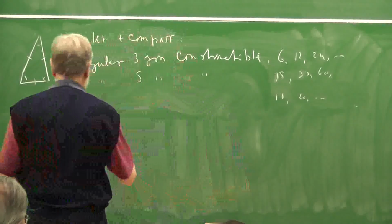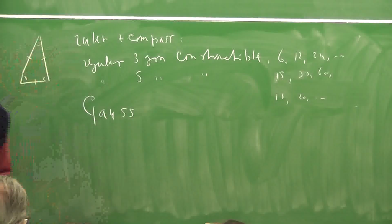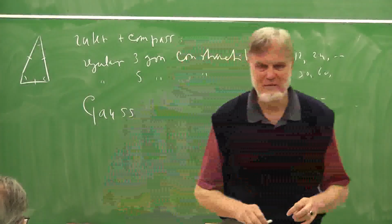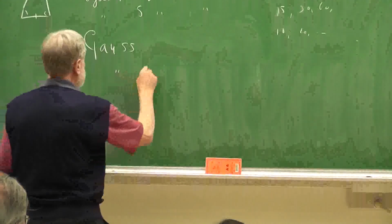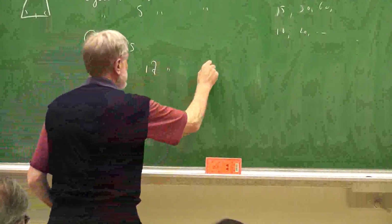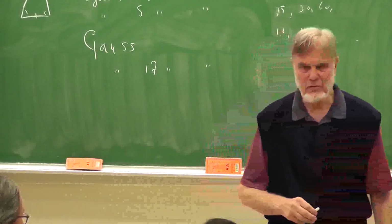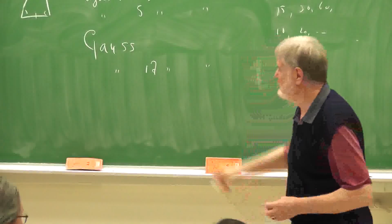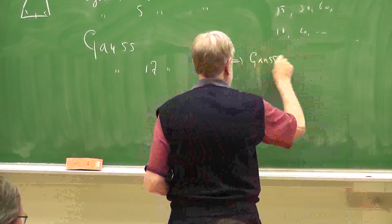And then there was this great mathematician, Carl Friedrich Gauss. He was 17, and he was in the morning in his bed, and all of a sudden he realized that there was a regular 17-gon. And that was a very important moment for mathematics for two reasons. First of all, this implied that Gauss became a mathematician.